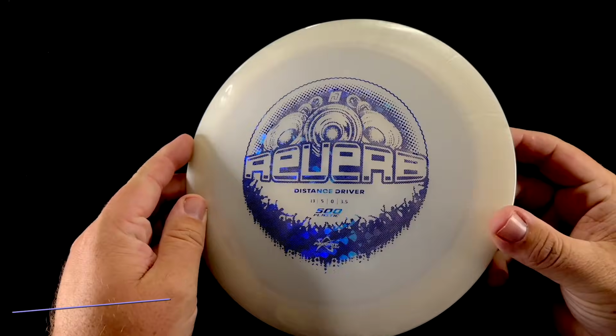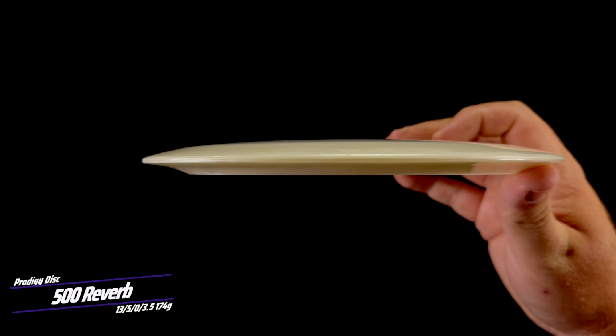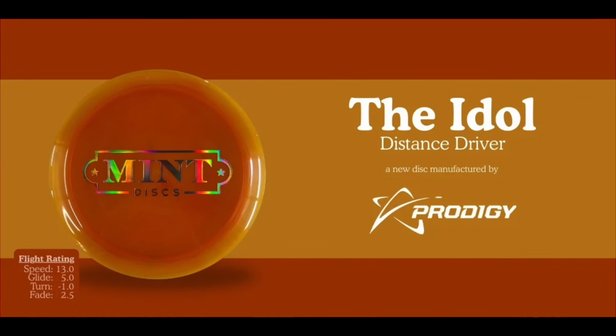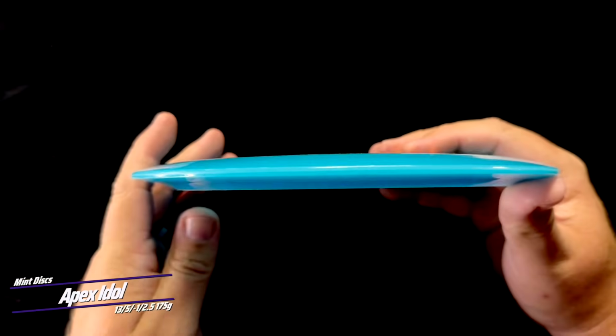This is the Prodigy Reverb. Rated at 13, 5, 0, 3.5, it was released as one of Kevin Jones' signature discs before his departure and move to Innova. Then along came a surprise partnership we talked about in last week's video with Mint Discs. And the first disc in that partnership is this, the Idol. Rated at 13, 5, -1, 2.5, the Idol is another fast, overstable driver.